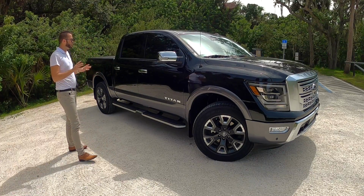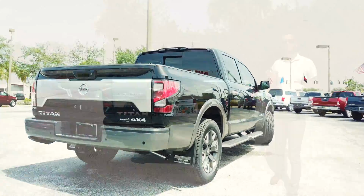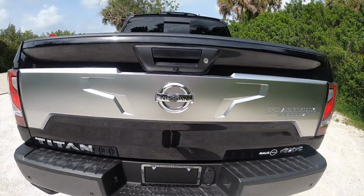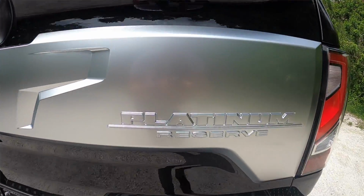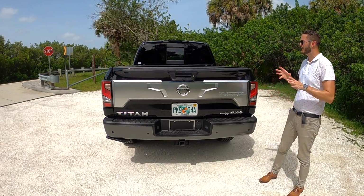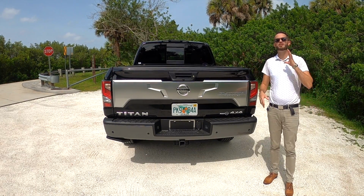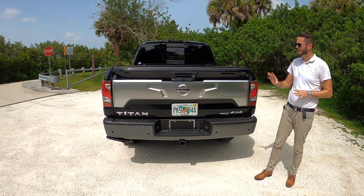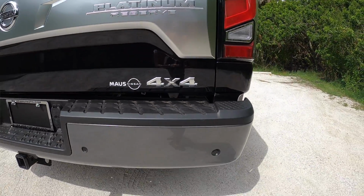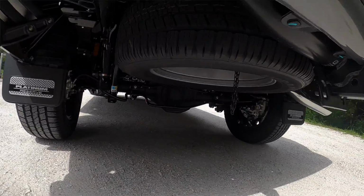However, the Nissan really gives a nice bold structure with your LED tail lamps. Towing up to 9,310 pounds, you're going to get that Platinum Reserve badging and more or less a grille in the rear, which makes you really appreciate the luxury that you're getting out of this vehicle, because you're getting it on all four corners, and whichever way you park it, you can tell this is more or less fully spec'd. A max payload of 1,650 pounds. Trailer sway control will help with the towing as well.